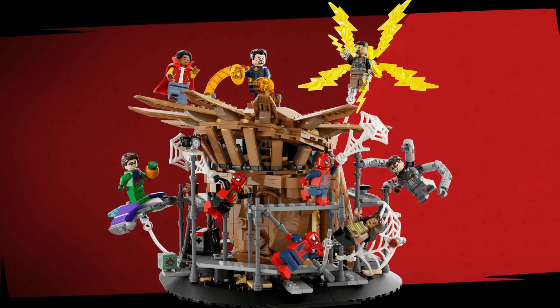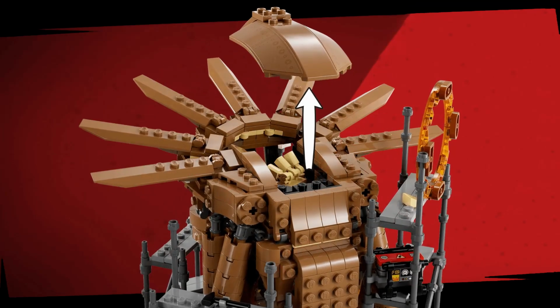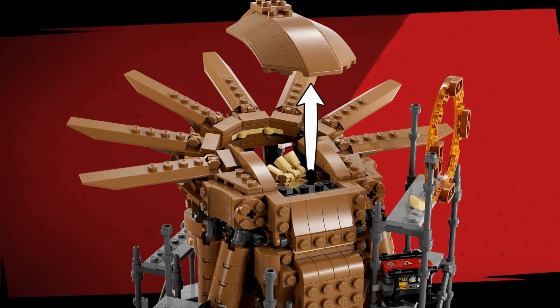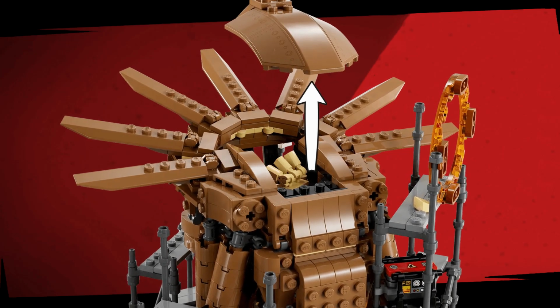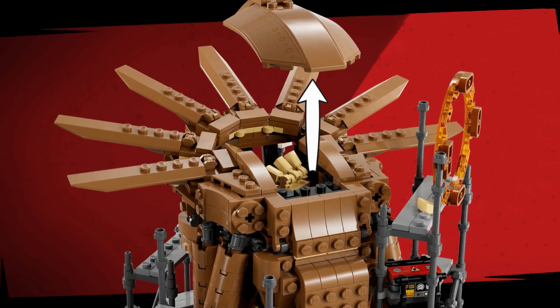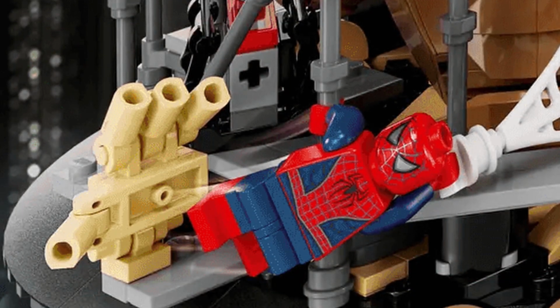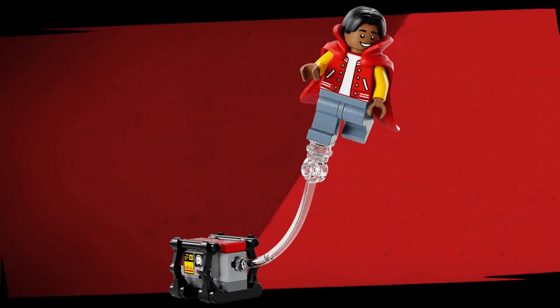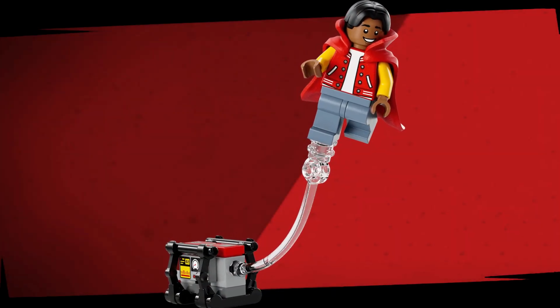Alongside these villains though, we do have Sandman included here, yet it only seems to be his hand coming out of the center of the Statue of Liberty head here, so that's a bit unfortunate that we don't get a full brick built figure for him, at least as what it seems in the photos here. And we also don't get Lizard included also, so some missing stuff there, but definitely still great inclusions overall.